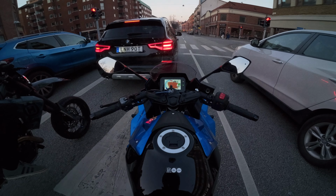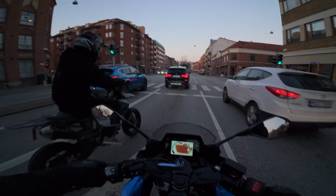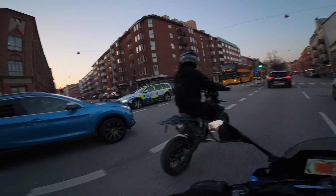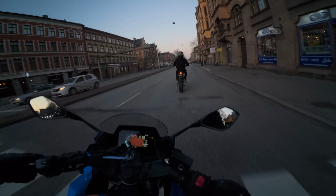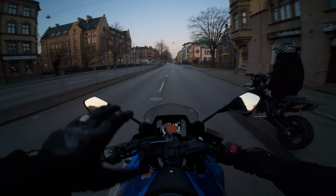Doesn't seem to be too hard to find neutral, that's always nice. Some bikes are just impossible, especially... Oh, police! This is a really versatile bike though. I mean, sporty, comfortable, great fun in the city. I would love to take this out on some twisties.